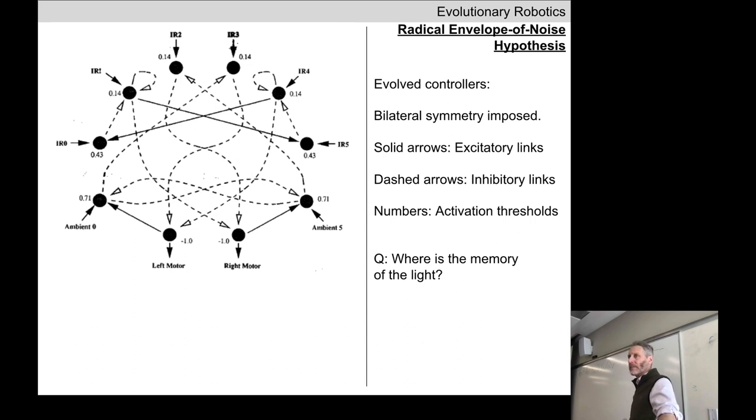Good guess. Is it in the loop between the motor, the adjacent ambient sensor, and one of the front two IR sensors? So we go here. Could be. And then we go here, and then we go here. There's a little bit of a loop here as well. So possibly, you can trace several places where there are recurrent loops in this network. So that's also a possibility. There, however, is a stronger candidate here.